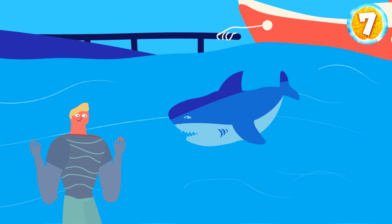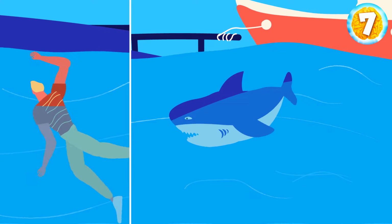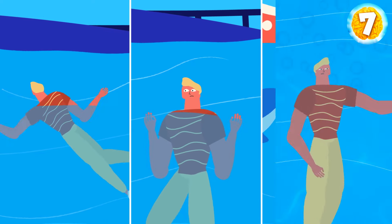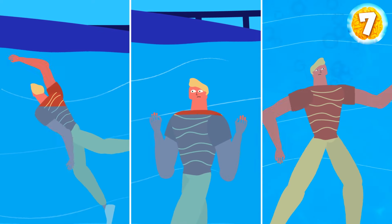What will you do? Try to swim to the shore as quickly as possible. Don't swim away. Turn to the shark and move very slowly. Dive underwater and start waving your arms to scare the shark.